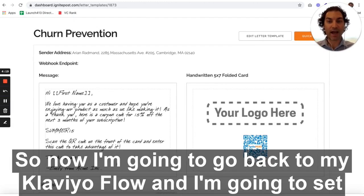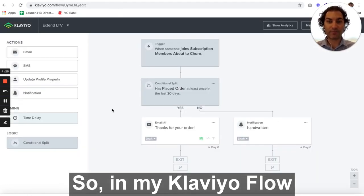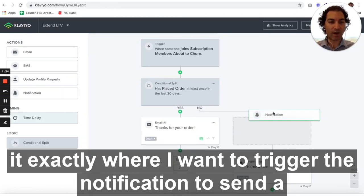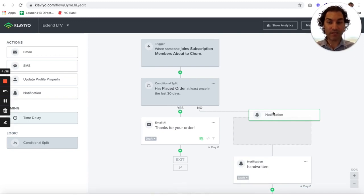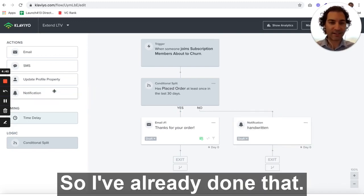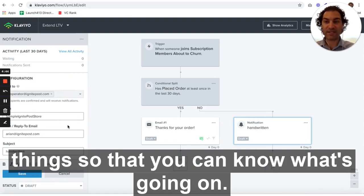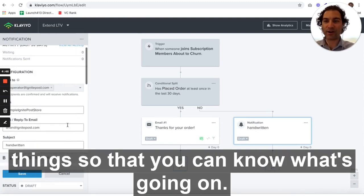So now I'm going to go back to my Klaviyo flow and I'm going to set this up. In my Klaviyo flow, I'm going to drag over the notification object and place it exactly where I want to trigger the notification to send a handwritten note. So I've already done that. So I'm going to click in here and let's go through some of these things so that you can know what's going on.